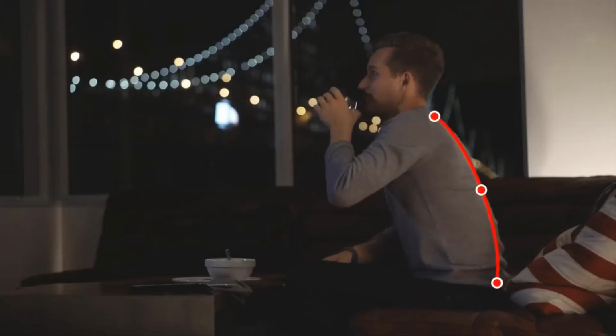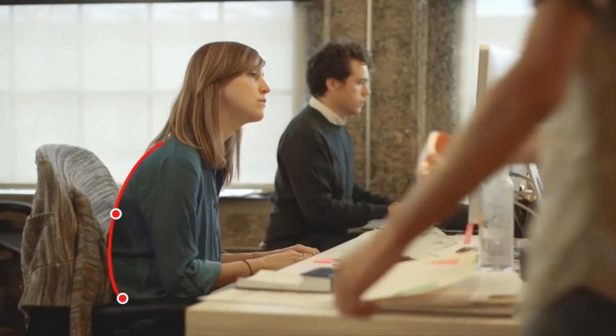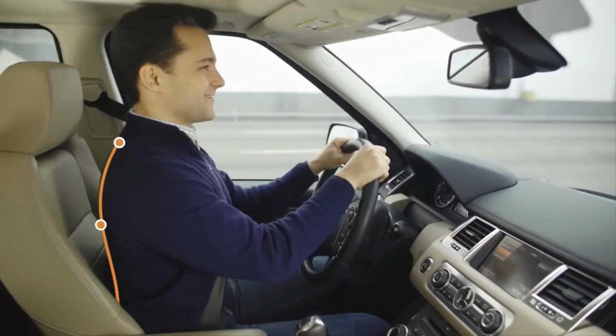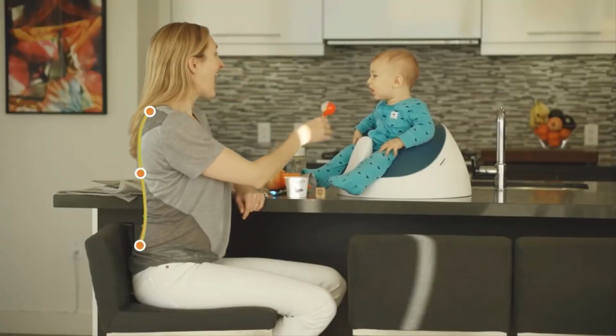When you're pain-free and your body is perfectly aligned, you feel happier, more confident, and you regain your ability to focus on whatever it is you want out of life.